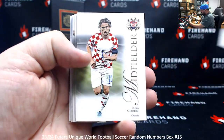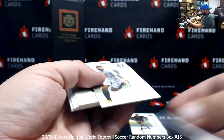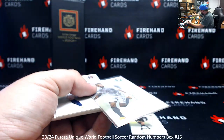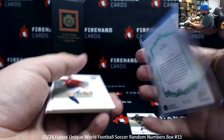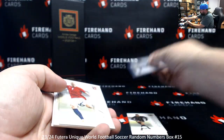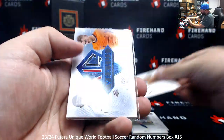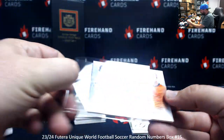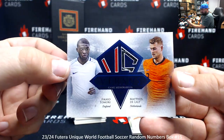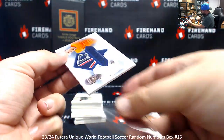All right, Allison, Luka Modric, got a Ciro Immobile green parallel. Green parallel is number 15 of 20. Haaland and Nunez and Yavi and a versus here. Bakary Tomori and Matthijs de Ligt, England, Netherlands, blue foil version, dual memorabilia. It's pretty cool.